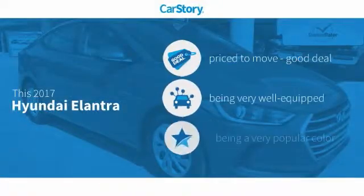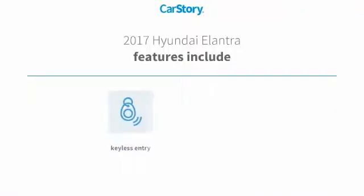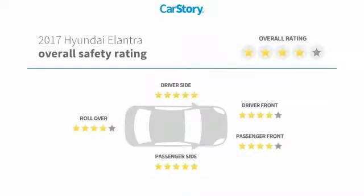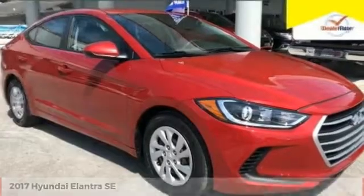Car Story research indicates this vehicle as being priced below the average market price. Loaded with features. Features also include keyless entry, cruise control, steering wheel controls, and has been listed as an IIHS top safety pick with these ratings. Come test drive the 2017 Elantra.